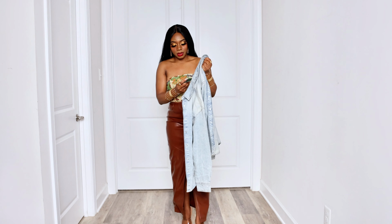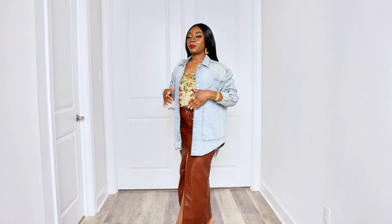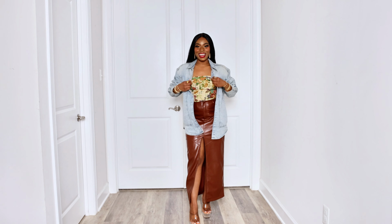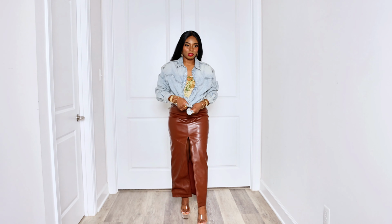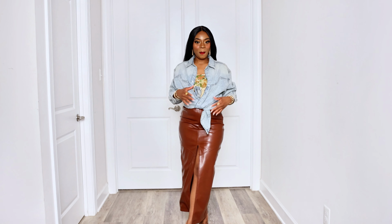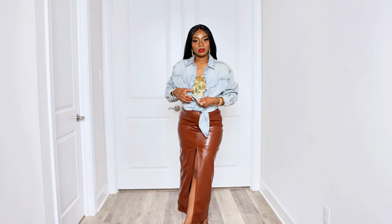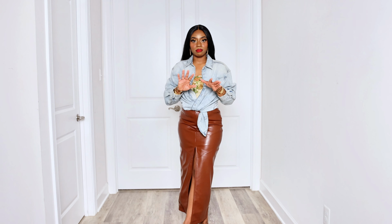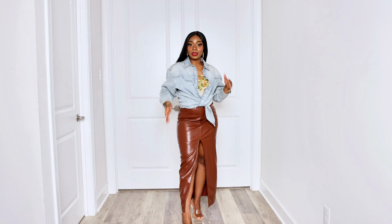Next up is another jacket. This time it's denim. This goes perfectly with this outfit. Literally simple. It's still pretty. Oh my gosh, I actually really like this with this outfit. I don't know if I would tie it, but if I do, it will be exactly like this. Yes, I like this personality. That one, not so much. But yeah, this is so pretty.